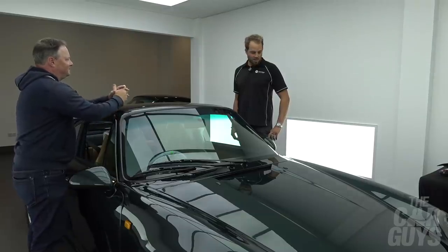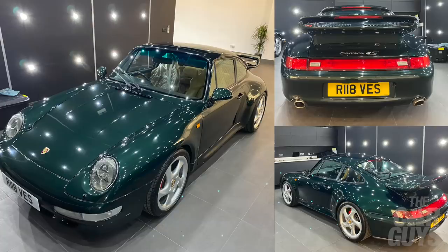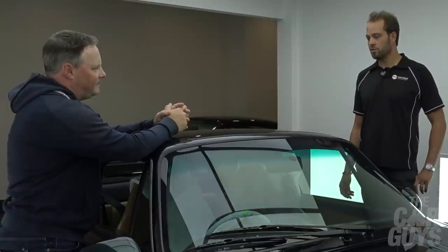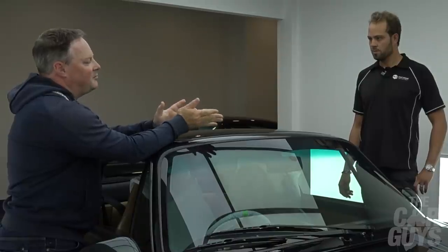Okay, not a problem. So the car came in, obviously went round it with paint depth, and then obviously into the wash area outside. Car's washed. So we use G Technique because we use their coating, so we try to use the majority of their wash products. Is that multiple products, G Technique?